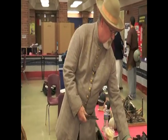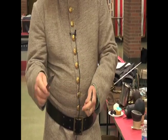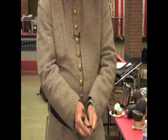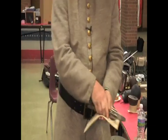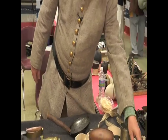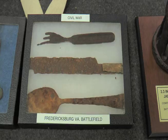Some of the other things we have here is the utensils. The utensils aren't very much different than today. They have wooden handles, and the tines on a fork is a little bit different. And this is almost like a butter knife, and each guy would have a spoon as well. And they would carry it in something of a small sack like this. We'd call this a ditty bag. If you would look right here, you'll see that is the original dug utensils, and that was dug from Fredericksburg, Virginia, a few years ago.